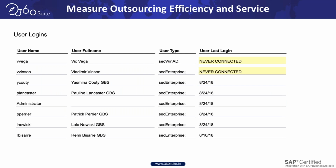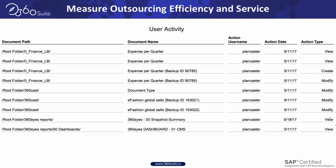Right. So here's just a few examples of some of the reports that will give you that kind of information so that you can measure the efficiency of the outsourcing that's being done. So looking at who's connecting to the environment, when they last connected, user activity. So what types of actions are these resources performing? Are they modifying reports? Are they creating new ones?